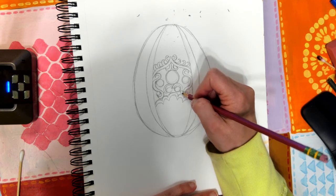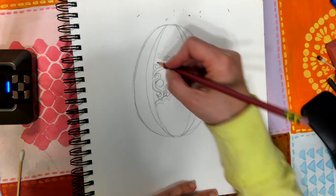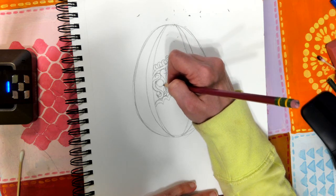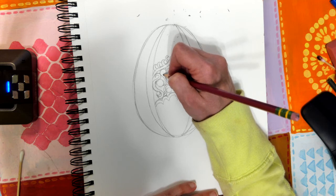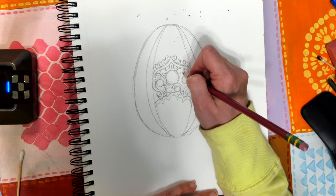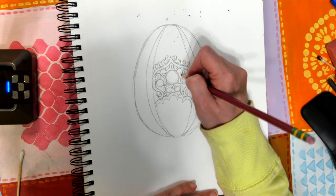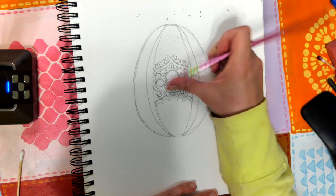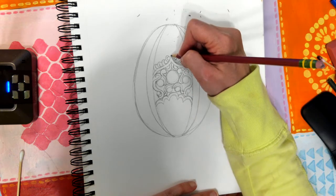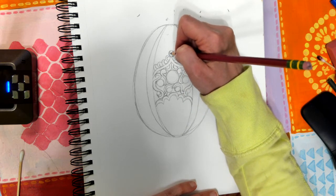I think I want this to kind of connect too, so I'm just going to let it wrap around there and connect. And then I think I want to add another little swirly design in here so it looks like it connects. This one, I think I want to make it look like that. There we go. That seems busy, doesn't it? Okay, so let's see what I can do here. Make it look like, kind of like a chain.